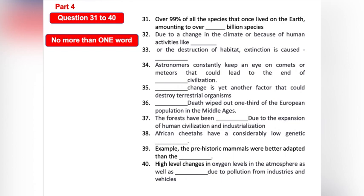Loss of habitat. Every animal has its own comfort zone where it can breed and raise its young ones. For example, a bird is comfortable only on the branch of a tree. Due to the expansion of human civilization and industrialization, the forests have been destroyed, which are an abode to most animals. Due to lack of space and eventually food, the populations of many organisms have been minimized.